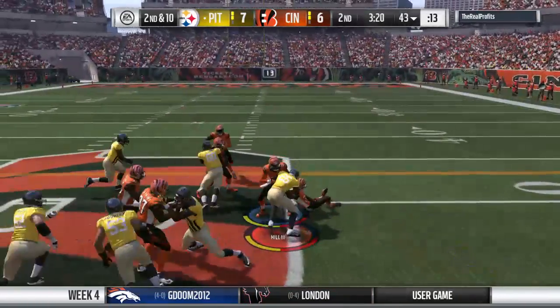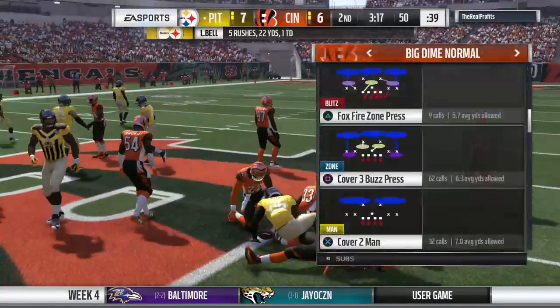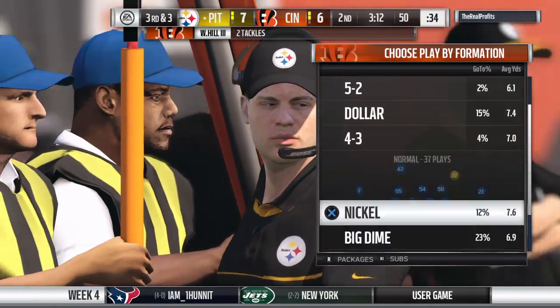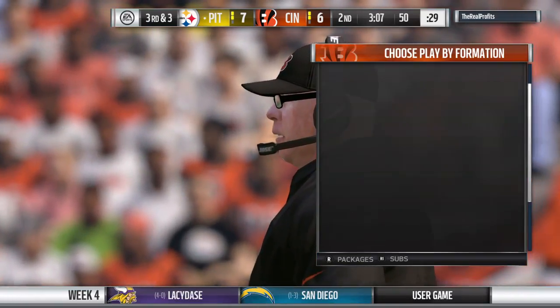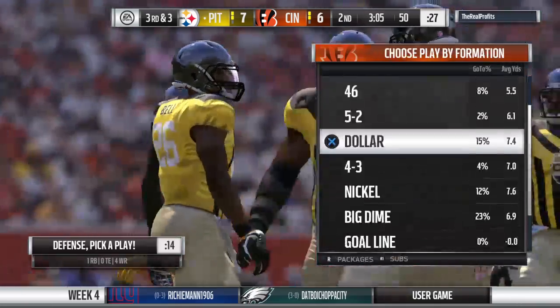Roethlisberger with a give to Bell. 2nd down, a little more productive than first. 7 yards on the gain. It gets him to 3rd and 3 now. That was a really nice run there to bring up 3rd and short. After the incompletion on 1st down, it's awfully nice to have a running back that you can hand it to and put you back in a good situation.